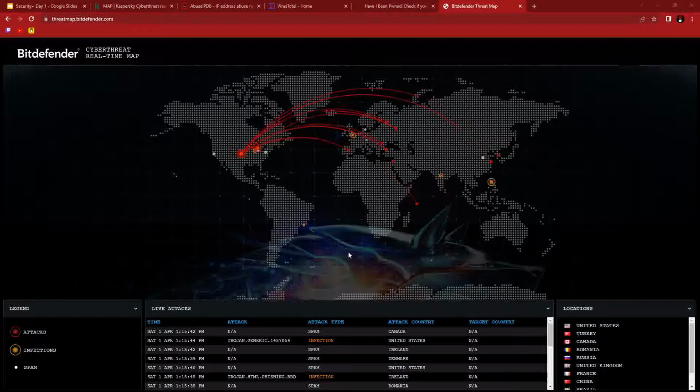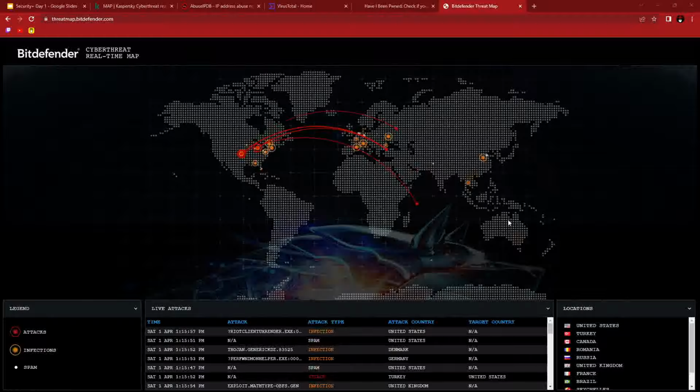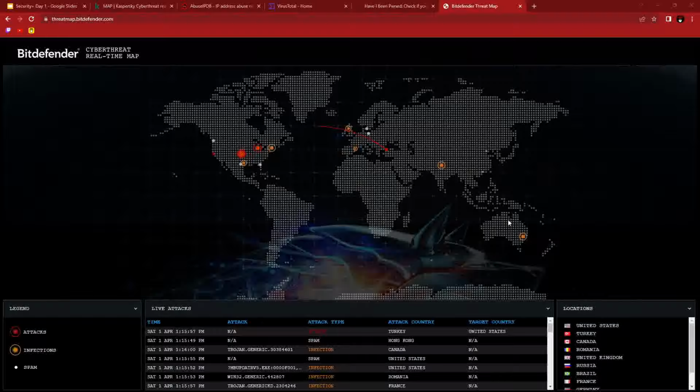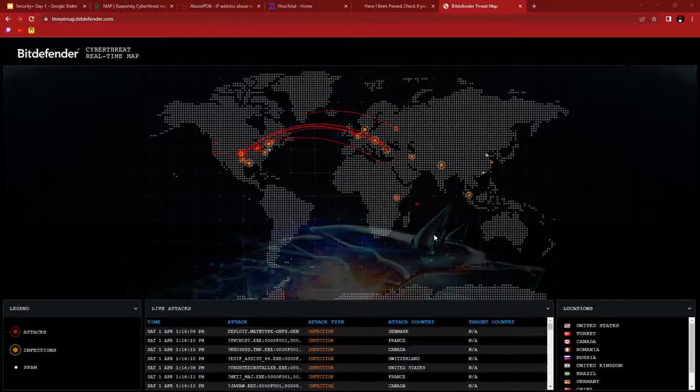When you think of cyber attacks, a lot of people think there's a few a day. There are thousands per minute. It never stops. And these attack maps are a real good visual indicator of how awesome the volume of attacks is. It seems like the U.S. gets attacked a lot. I'm so shocked.